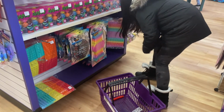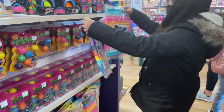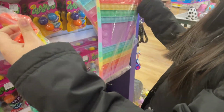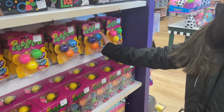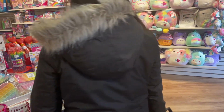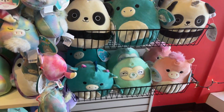And say which one. Oh. We got these three colors. This one doesn't have this. Oh, wait. Let's see. I'll probably get the pastel. Yep. These boards. Never had these before. So I want some. So I'm going to get these ones. Let's see. Those are cute. Yeah, they are cute. I want this one.